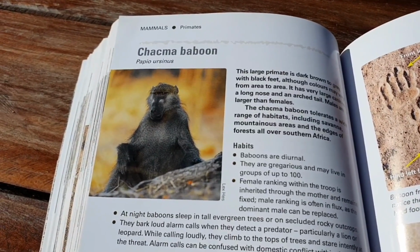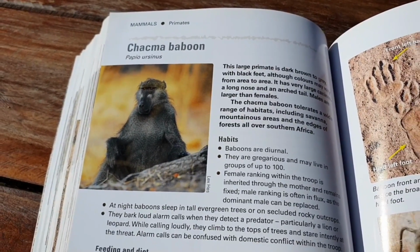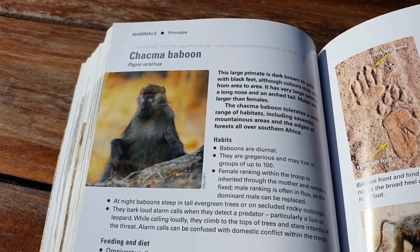Right, so the other animal track that we discovered is that of the chacma baboon.